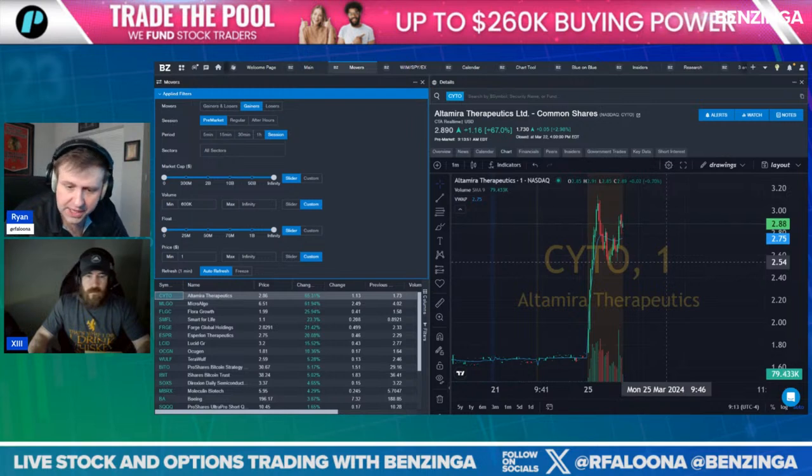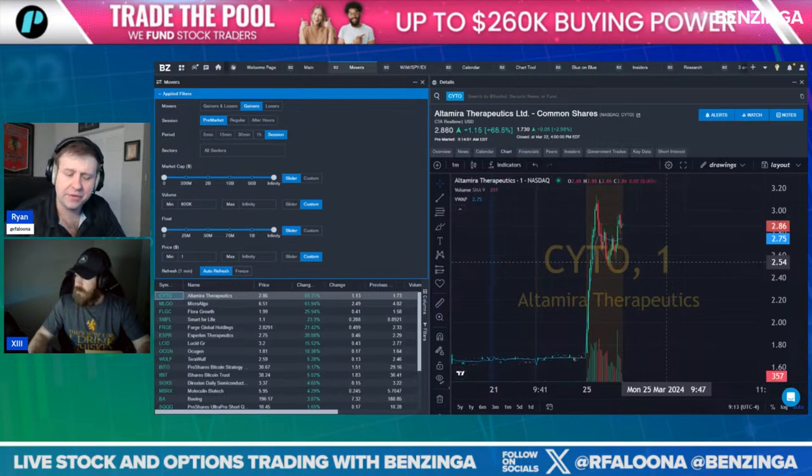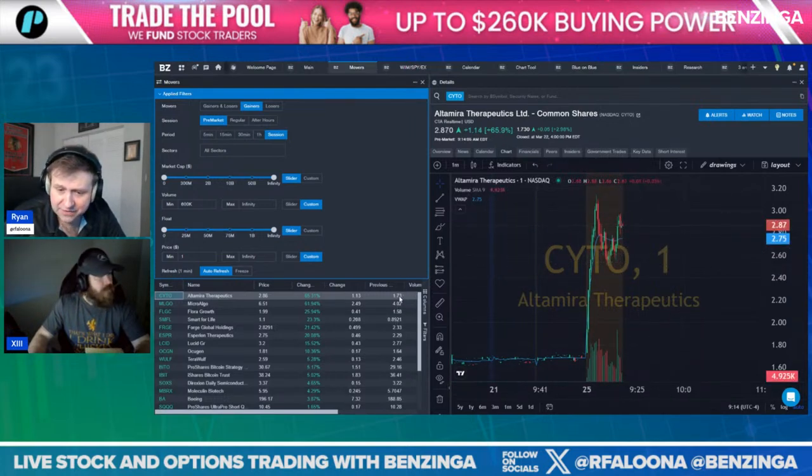But keep those levels in mind. If you're waiting for this thing to kind of shake out and we knife down to one of those levels and hold, that actually might be viable for a shorter term trade. So keep your eye on those. CYTO, this is definitely moving here on a PR, likely to be in play when the market opens.